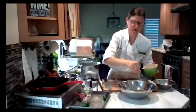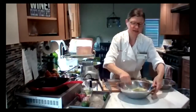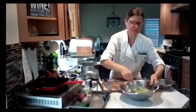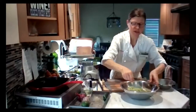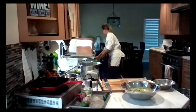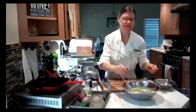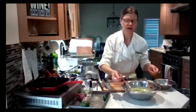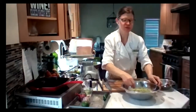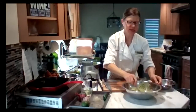Just gonna give it a good hearty couple of pinches. We'll mix that around. So it looks very much like a creamy guacamole, but it's gonna have a little more kick like a salsa. I'll give it a taste. The tomatillos are definitely more acidic and tangy than a regular tomato. Ooh, it's spicy too. My jalapeno had a little heat to it, so that's good.